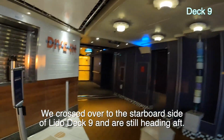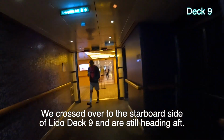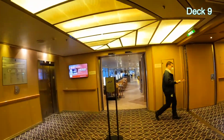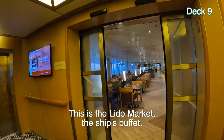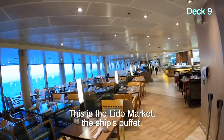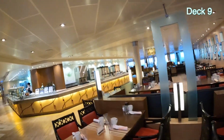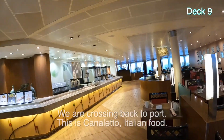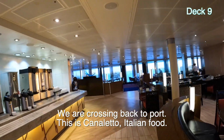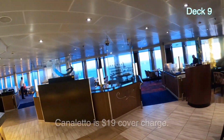Of course, we crossed over to starboard and we're heading aft still. Hi. And we are in the Lido market, the modern marketplace, so the ship's buffet. And like I say, it's pretty early in the morning. This place gets pretty crowded, and it goes across to the other side. In fact, let's cross over there because this is Canaletto, the Italian restaurant on the ship. It's like a section of the buffet is a restaurant.